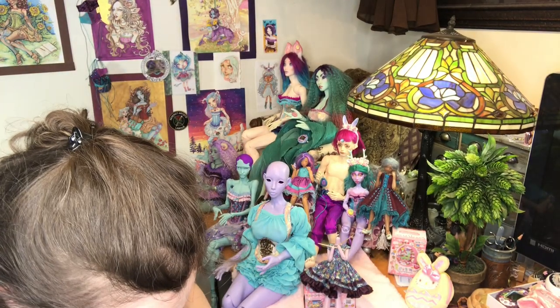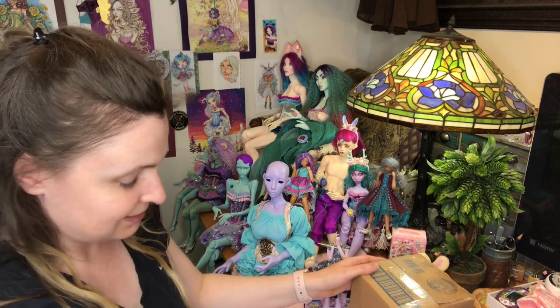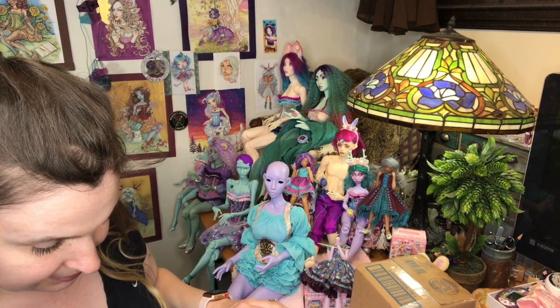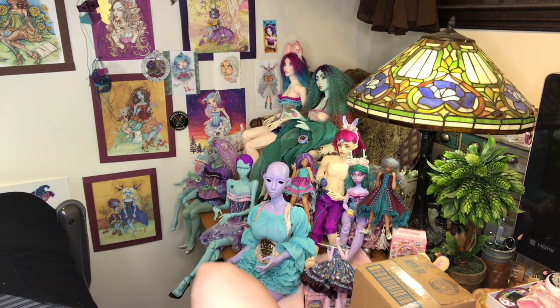No, don't trip on that. Oh, Lola's trying to get through this tiny space where the cord and the ring light is. Excuse me, little girl. Okay.